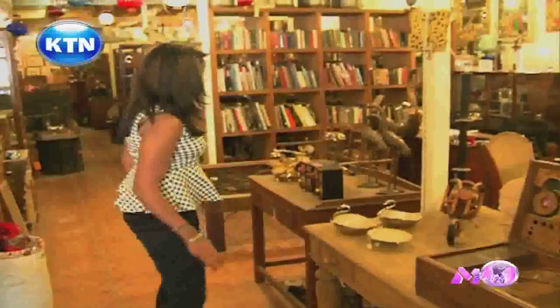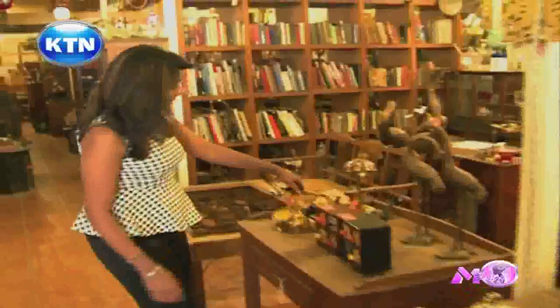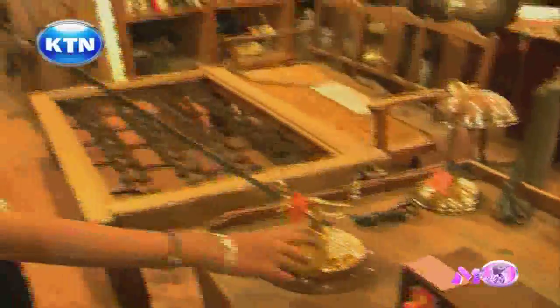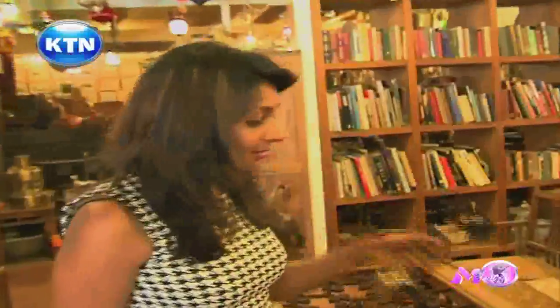Here we have, again, a different style. This is the more ladylike style of the phone, which again is the same recycled teak wood, and digitalized.